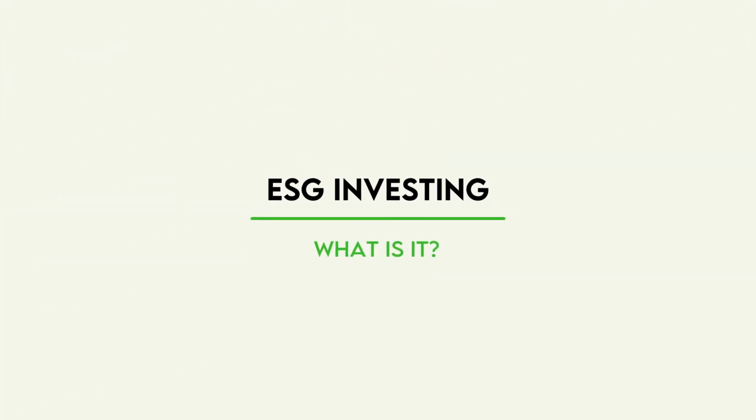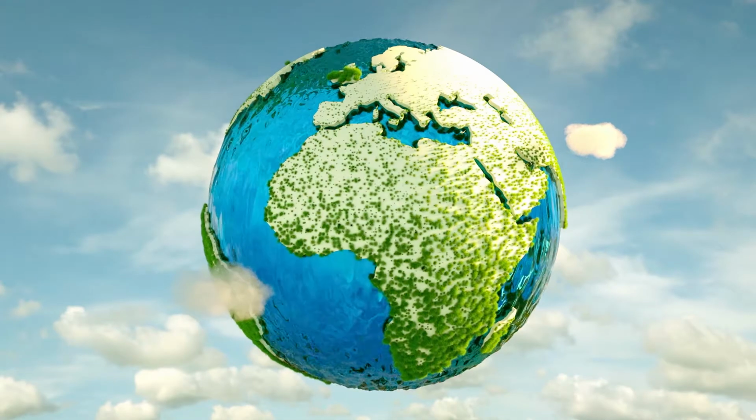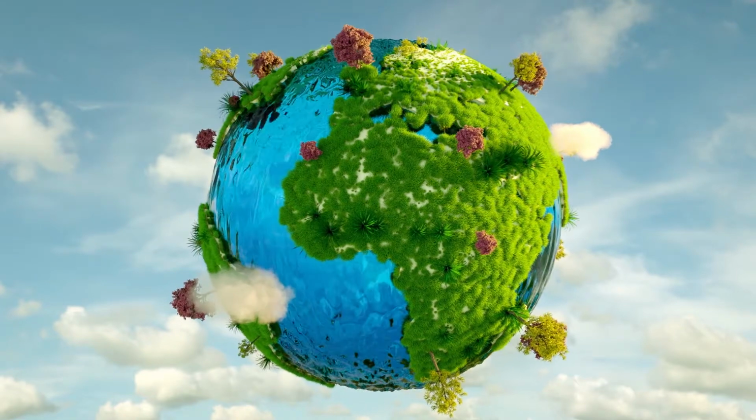So what is ESG investing? This is a step on from what we call socially responsible investing. A lot of people now want to make sure that their investments are doing good things for the planet and the people and the creatures and everything that lives on that planet too.